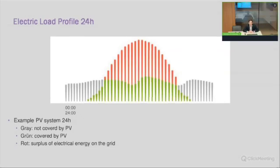A very preliminary load profile of the electrical energy on the grid is visualized here over 24 hours, from 0 to 24 hours during the day. This example is compared with a solar PV system. We all know renewable energy sources such as solar PV systems produce electrical energy once the sun is shining. So during the day, when the sun rises, the produced energy gets more and more, and in the evening it will be less again.